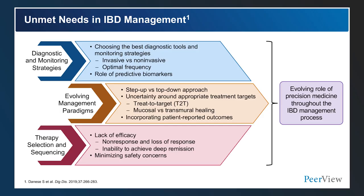There's also evolving data about how we should be managing patients when we first think about initiating an advanced therapy, right? Do you go with the most effective therapy that may have a broader side effect profile first? Do you start slow and then move from there with something that we intuit may be safer but perhaps less effective? And then, of course, with our therapy selection, we just have an overall lack of efficacy for many of our drugs, with a significant proportion not achieving meaningful outcomes. And then there are also lots of issues of safety concerns with our drugs, although a lot of the data supports that our drugs are very, very safe. Still, this is a huge concern to patients.